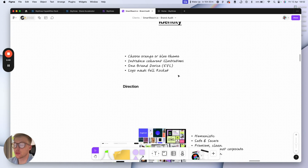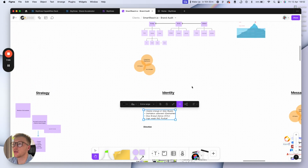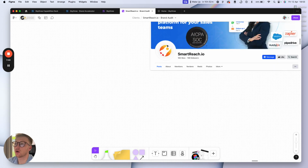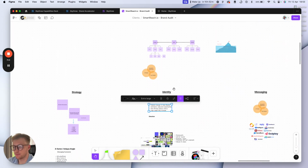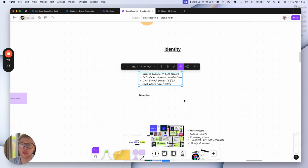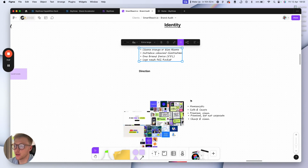Then I'd introduce a specific set of illustrations that have the same look and feel, one brand device. So that may be a pattern or a rocket or a specific swirl or twist that you use throughout all your social media templates. So we want to have the same look and feel. And then I'd say the logo, we need the full rocket. I just find it odd how it's cut off, but I'm not here to give you small logo tweaks. I'm here to reposition your whole brand and build a brand, right?